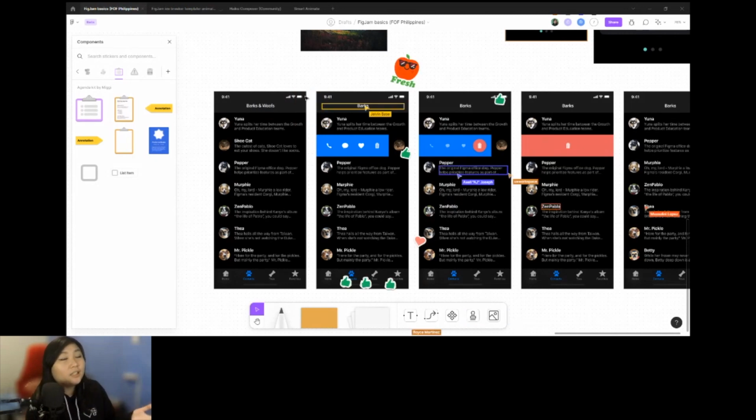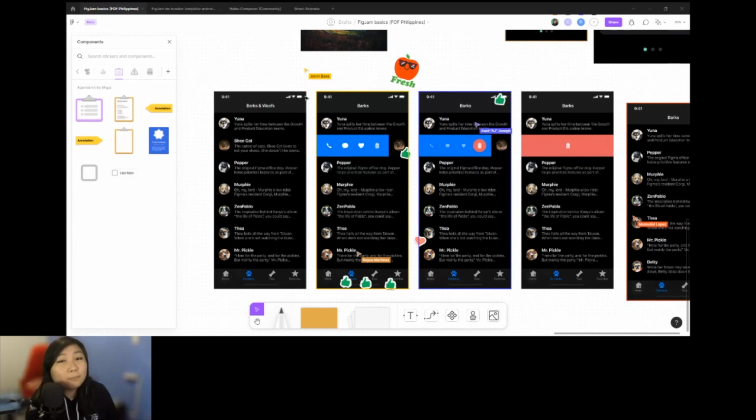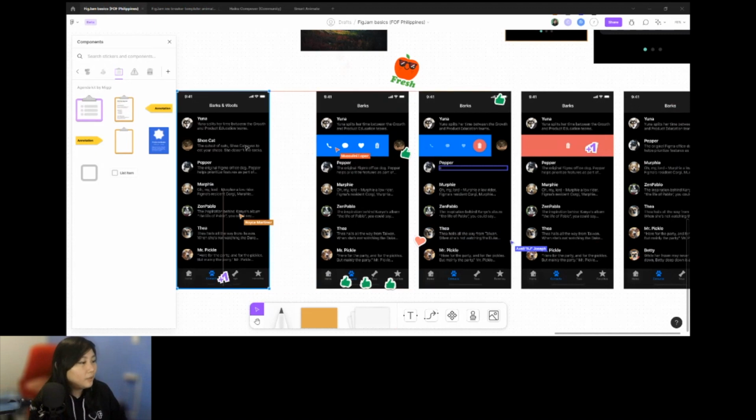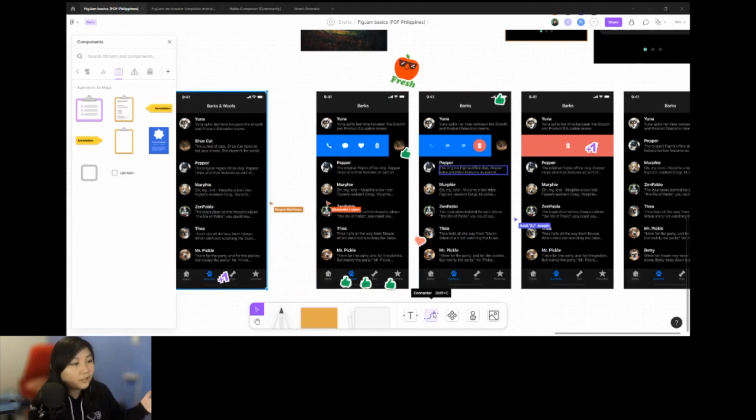And if it is a component from your theme library, you can put it here and then it's also editable and you can make quick mock-ups. This would be super useful for those making user flows for mga screens na parang, okay, this one goes to this one goes to that. So let's make an example. For example, make a connector. Connector is Shift C. Let's see what's gonna happen. So I can actually do that. So now I can connect these two.